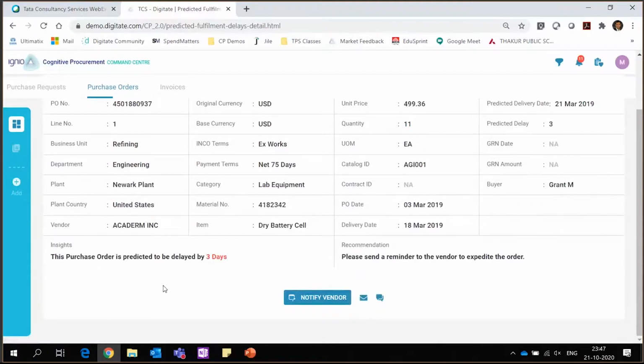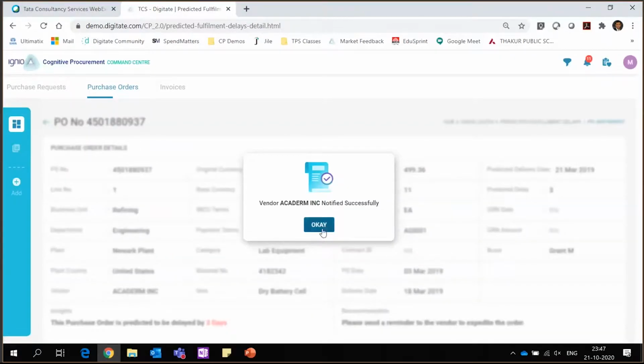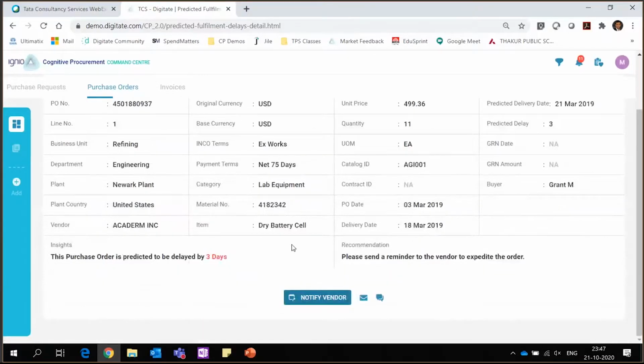It gives you a specific insight on that PO. So it's saying that this particular PO is likely to be delayed by 3 days. It gives you a very specific recommendation on what you should do about it. And it gives you a button to trigger an associated action. So if you click on this button, it can send the vendor a proactive notification indicating that our system is saying that this particular PO is likely to get delayed. Is there any cause for concern, for instance?